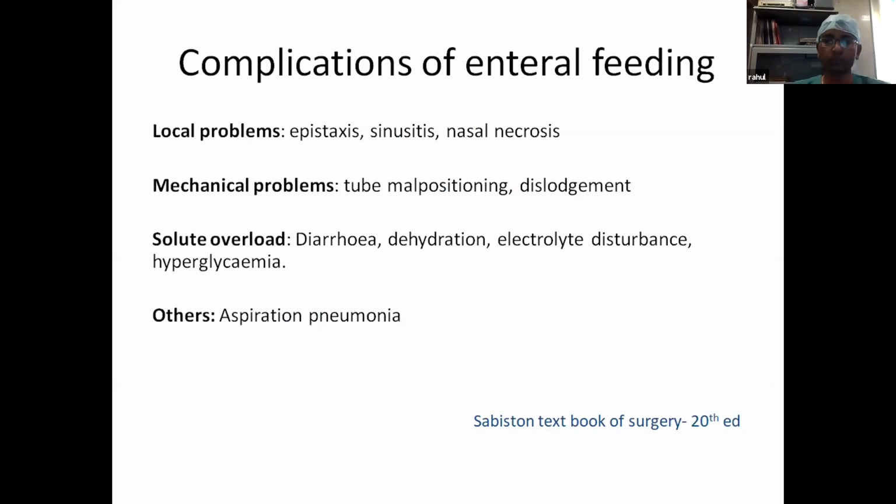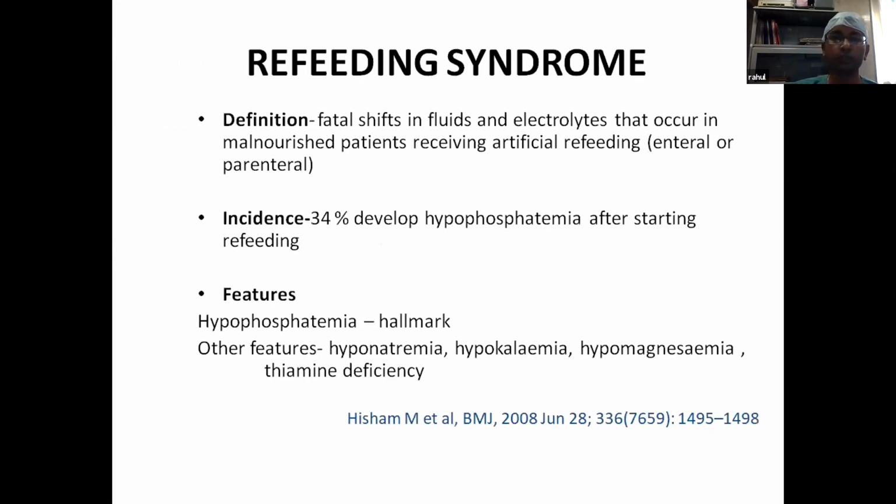And what are the complications associated with enteral feeding? There are local problems like epistaxis, sinusitis, and nasal necrosis if you're giving a nasojejunal or nasogastric feed, and other mechanical problems like tube malpositioning and dislodgement may occur subsequently and may require a reinsertion of the tube. Then, if you give hyperosmolar fluid or a high amount of fluid or a contaminated or stored fluid, the chances of diarrhea and dehydration are always there. And the last but not the least is aspiration pneumonia, which is common with nasojejunal or nasogastric feed.